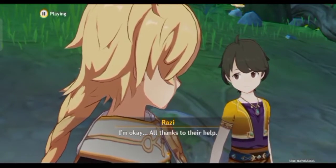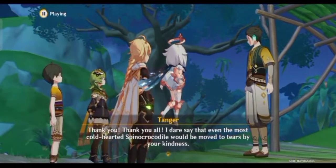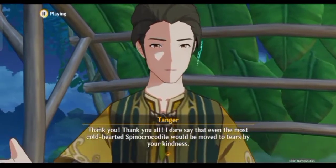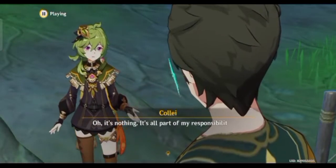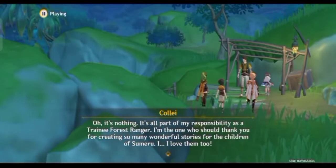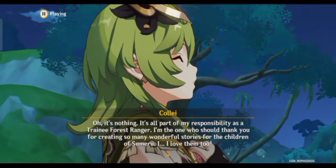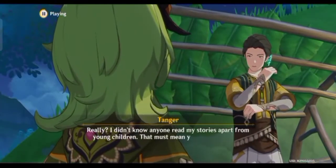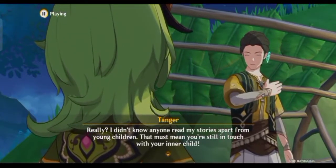All thanks to their help. Thank you. Thank you all. I dare say that even the most cold-hearted Spino crocodile would be moved to tears by your kindness. Oh, it's nothing. It's all part of my responsibility as a trainee forest ranger. I'm the one who should thank you for creating so many wonderful stories for the children of Sumeru. I love them too. Really? I didn't know anyone read my stories apart from young children. That must mean you're still in touch with your inner child.